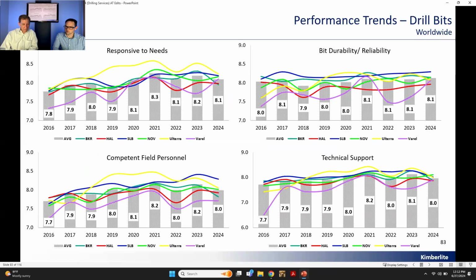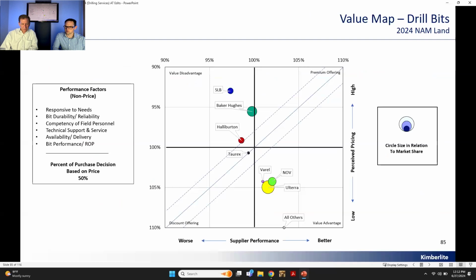We do see variability in performance. And when we take a look at the competitive landscape in North America land, we find that Ulterra, NOV, Reed Hycalog, and even Beryl have shown improvement year on year. Traditionally, Beryl's been in the bottom left-hand quadrant, but they've been showing improvements and have crept into the value advantage quadrant.